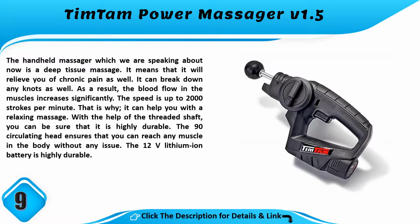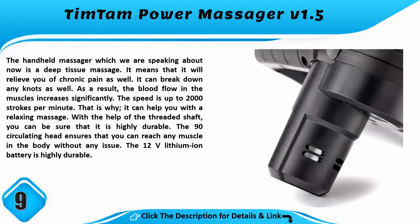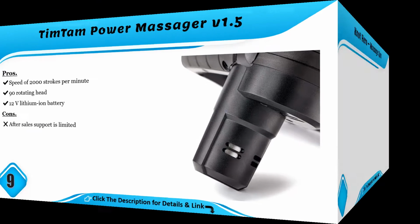With the help of the threaded shaft, you can be sure that it is highly durable. The 90 degree circulating head ensures that you can reach any muscle in the body without any issue. The 12V lithium-ion battery is highly durable. Pros and cons. Pros: speed of 2000 strokes per minute, 90 degree rotating head, 12V lithium-ion battery. Cons: after sales support is limited.